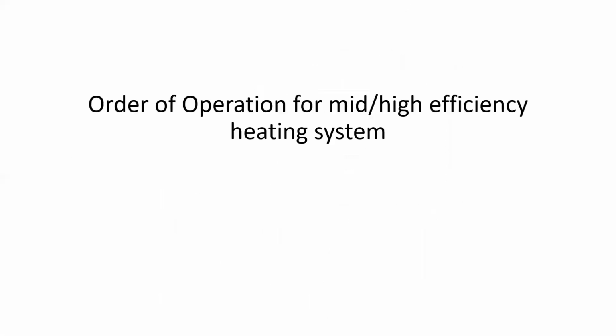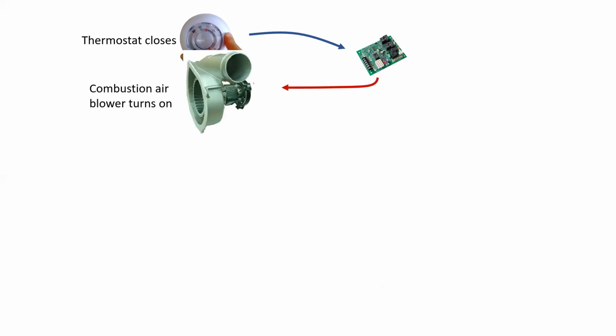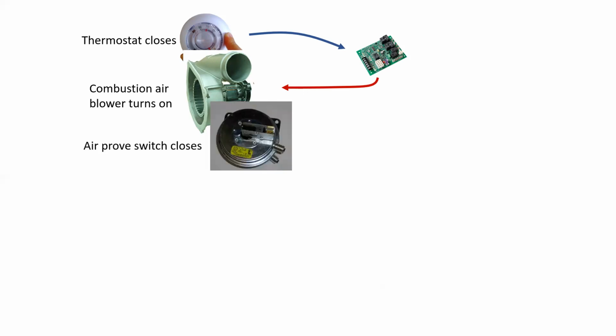Well, the order is the same for both mid and high efficiency, and we're going to look at each one of the steps here. First, as in all heating systems, a thermostat is set higher than the actual temperature of the room it resides in. The contact inside the thermostat closes. Now, in a mid and high efficiency system, what that does is send a signal to the control board. And the control board then takes that information and turns on the combustion air blower. This runs for a predetermined amount of time based on what the manufacturer feels is acceptable in the 20 to 30-second range. At this point, an air proof switch should close.